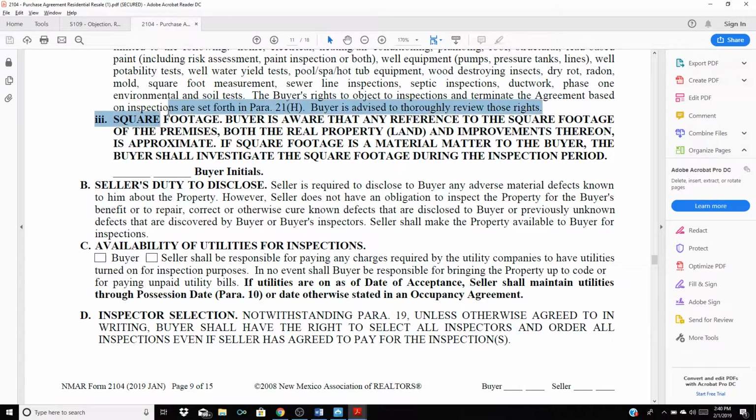Square footage. Square footage is very important. This is typically measured by an appraiser, or you can measure it yourself. If you have 10 people measure a home, you are going to get 10 different numbers. So it is an approximate square footage, and you as the buyer need to be comfortable with the square footage that you are purchasing.